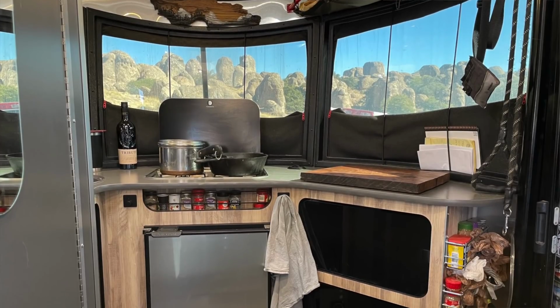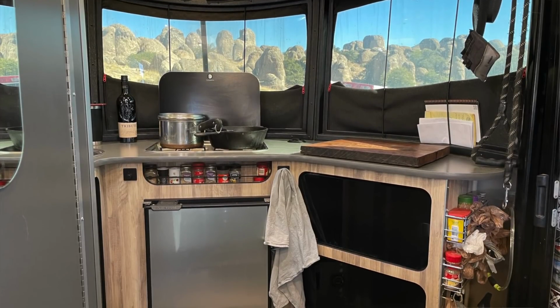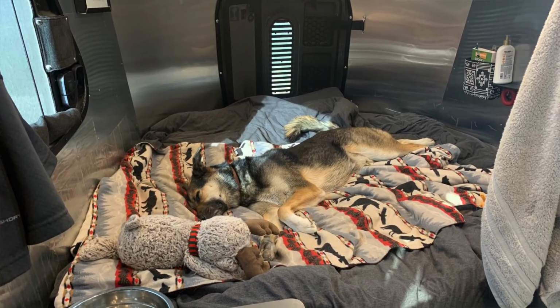So really quite small. I do have a video out specifically on how I store everything in the kitchen and everything I carry. So we're not going to touch on the kitchen today. I will just show you everything else and where I store it. So we're going to start back here in the bed area.